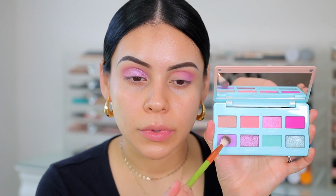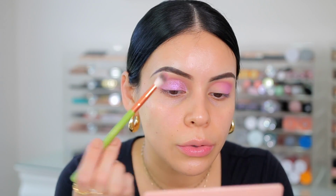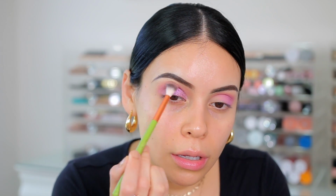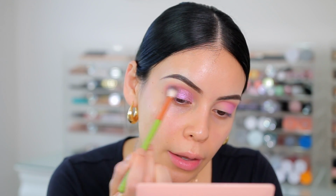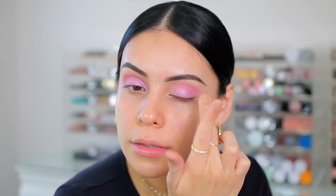I'm gonna add this color right here, Petal, and then I'm gonna take a little bit of Eternity, just mix the two. And I'm gonna just apply that right here. I'm gonna go in with just my finger on this side to see how it looks. Okay, yeah, so this color, it's not super intense.